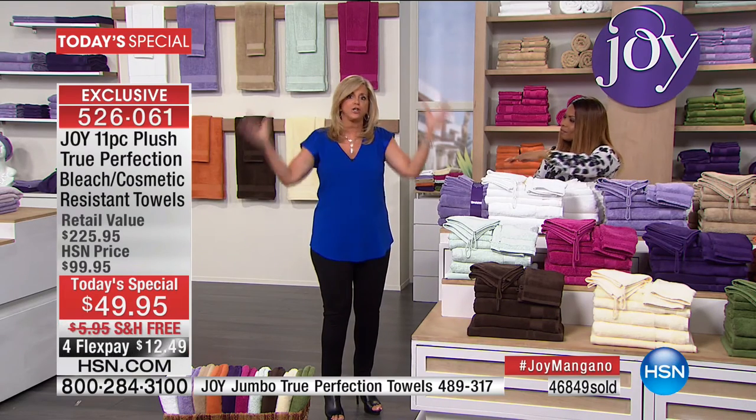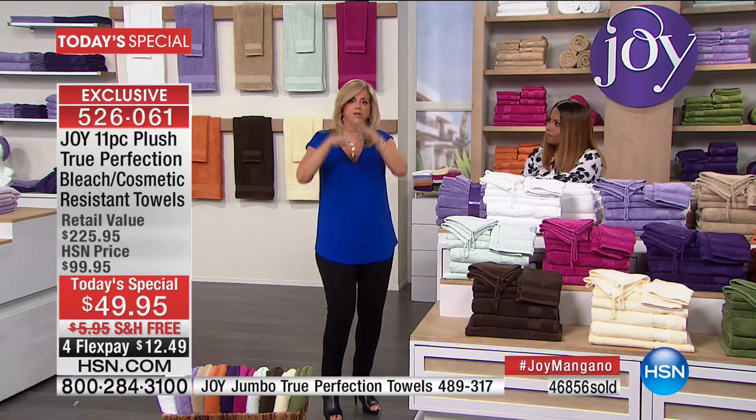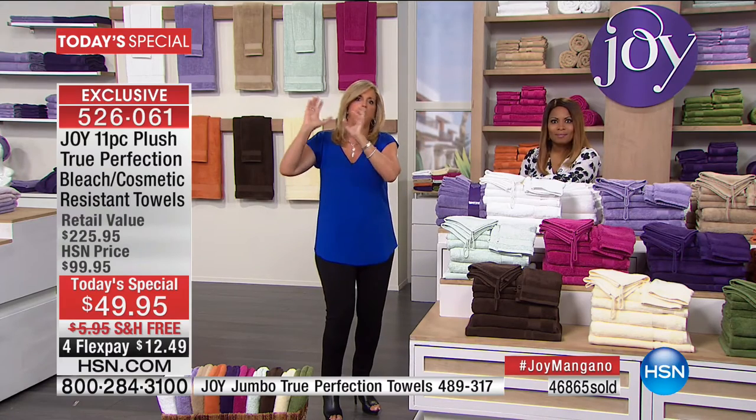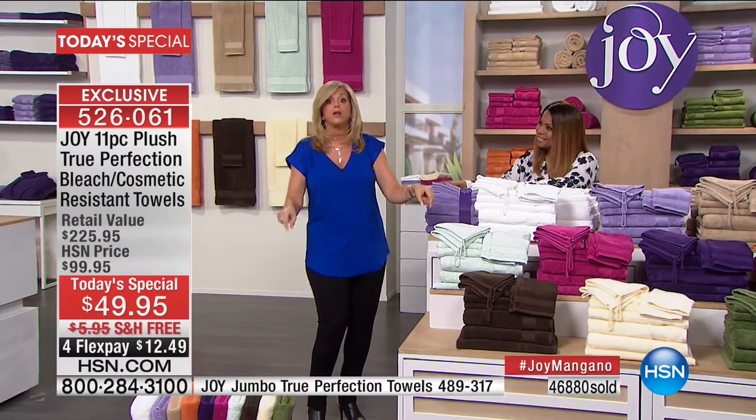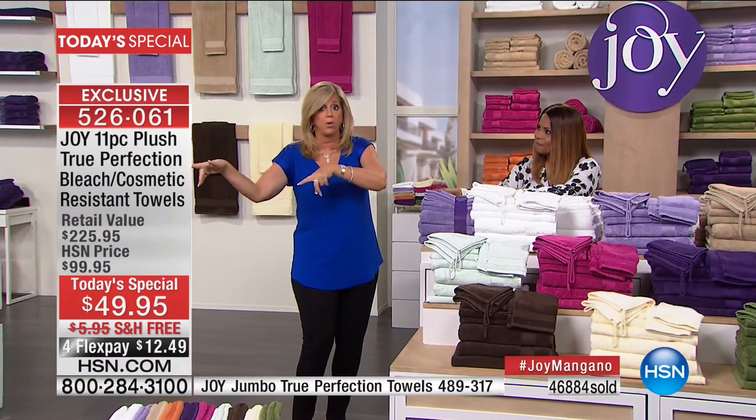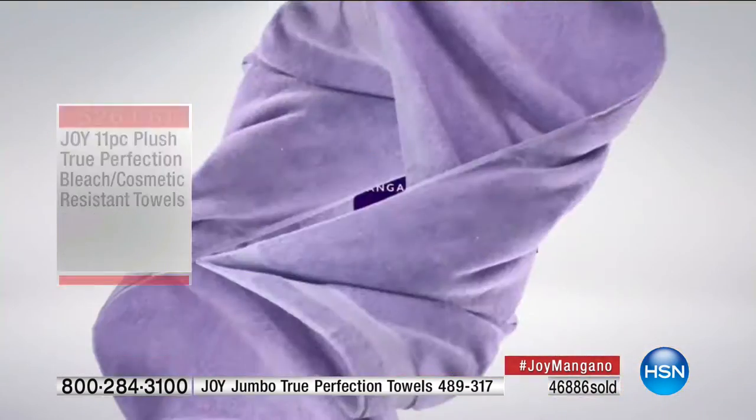The company is the largest in the world. They make the towels that are $200-$300 in a high-end hotel or spa. These are harder to make than those towels because of all the technology and all the features and benefits.